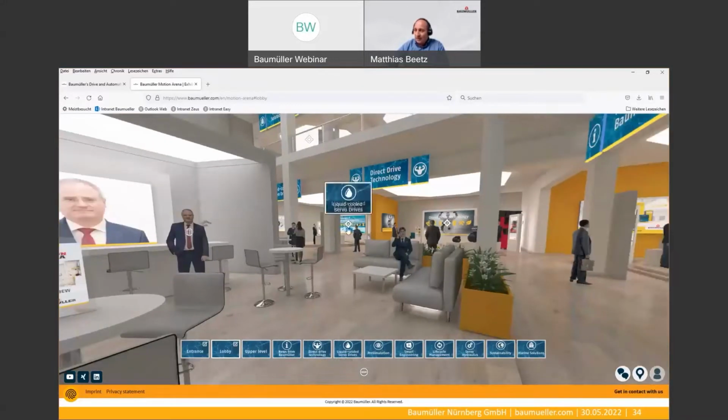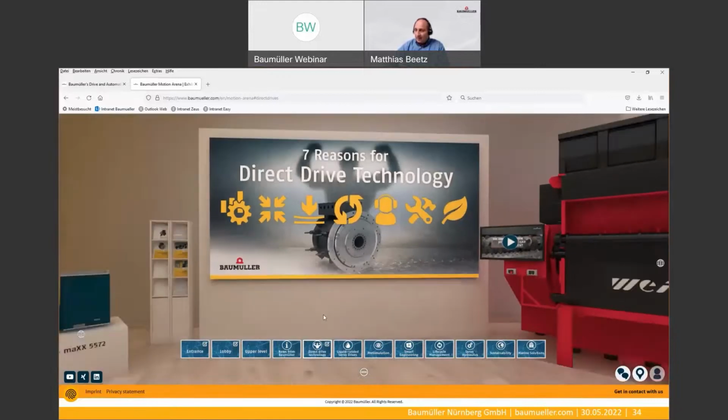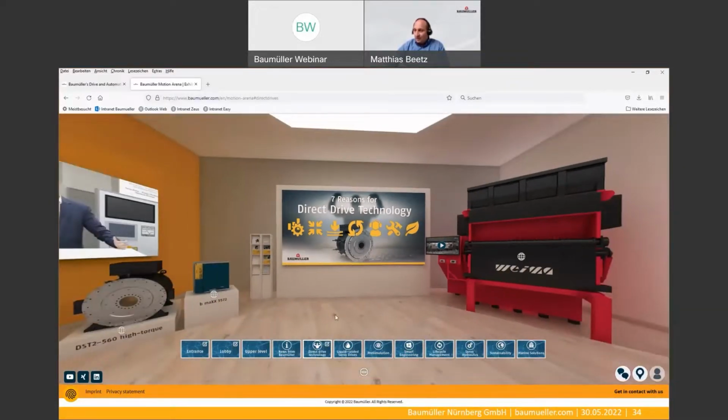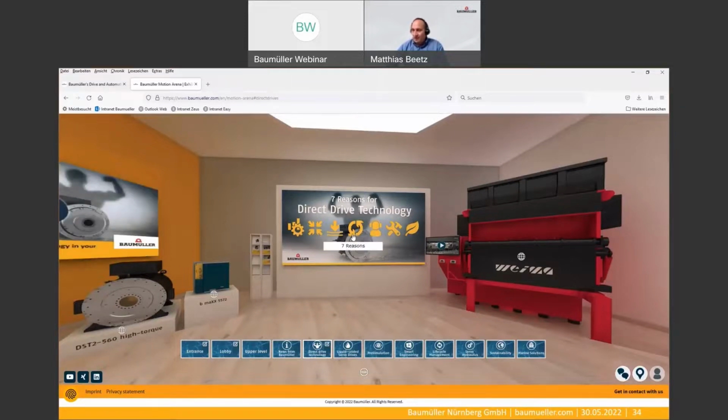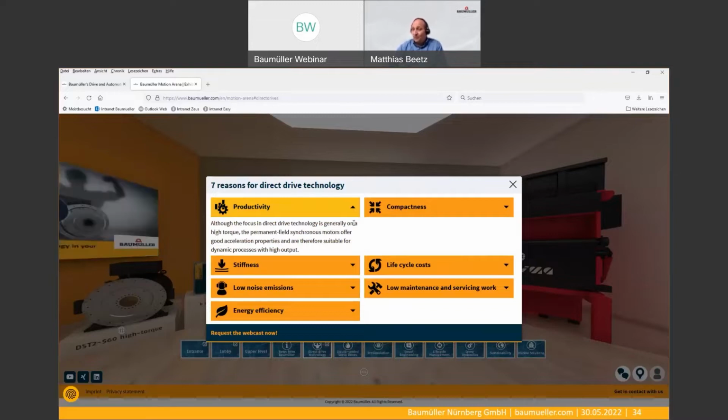And here, when you find this symbol again, you can jump directly into the MotionArena. Prefer now the direct jump over the blue button here, direct drive technology, for example. Now I'm in the room for the drive technology, and here you can find a lot of additional information. For example, in the middle, when you select this information, you can find 7 reasons for direct drive technology, and you can open, for example, the information to the 7 different topics.